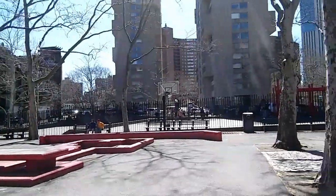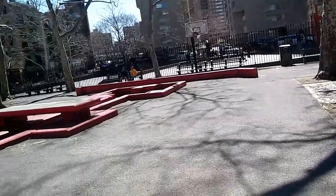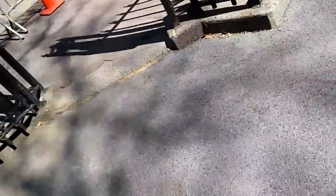But yeah, basketball court. There's a gym down there. There's a nice playground for the kids, of course. The kids get a lot of amenities here. They get to run around the athletic field. They get to play basketball. So this park is pretty good for the kids down here in Chinatown.